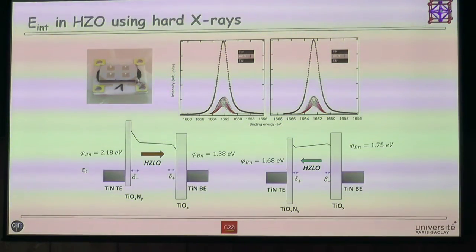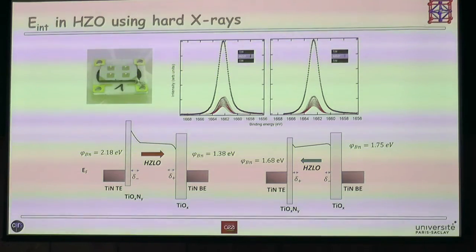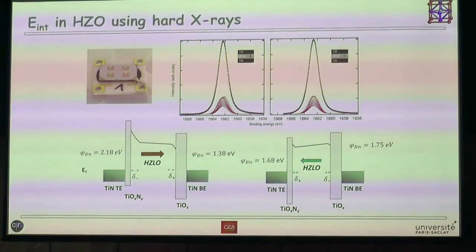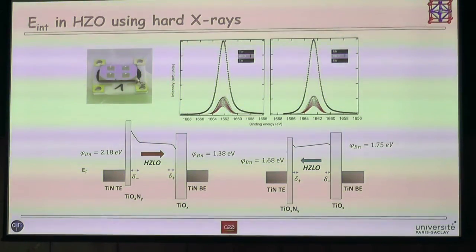And then finally, what we're doing now is using much harder X-rays, because 2 nanometers of a top electrode is really difficult to do. When we use much harder X-rays, we can have a 10 nanometer thick top electrode. And if we do things right, this is a photograph of the sample, we can wire the samples up, and we can look at the response as a function of polarization. And this is what we've done, some preliminary results. The work was done at the SPring-8 synchrotron in Japan.